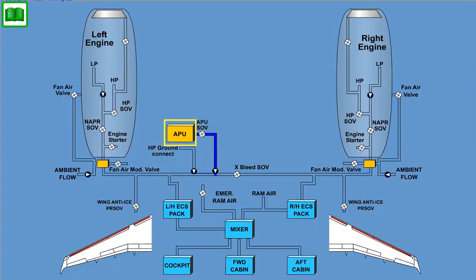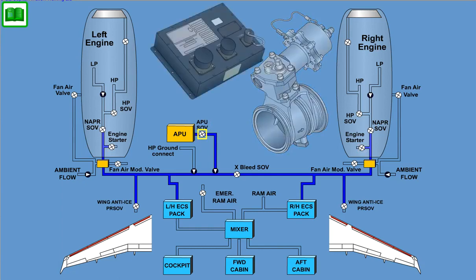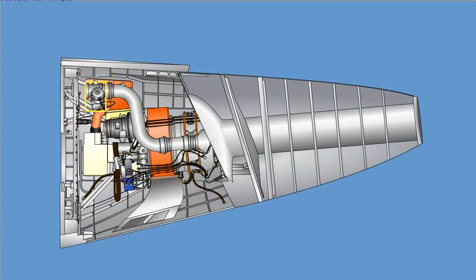The APU supplies bleed air to the aircraft pneumatic system for use by the Environmental Control System, ECS, or for the main engine starting system, on ground or in flight. Bleed air is supplied through the bleed air valve, which is opened and closed by the FADEC using signals from the cockpit. The bleed air valve is located on the APU compartment firewall and connected to the APU by the bleed air duct.